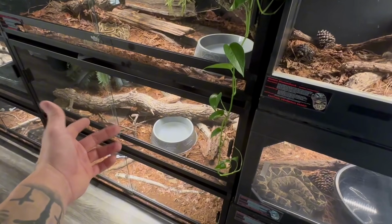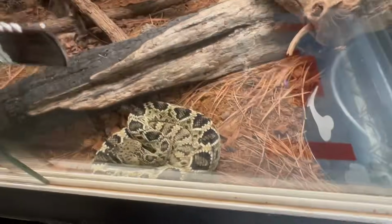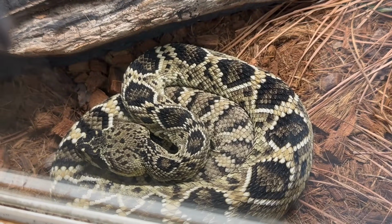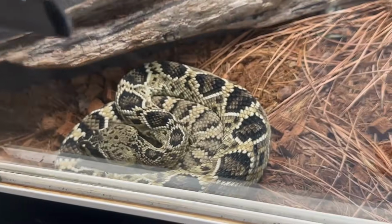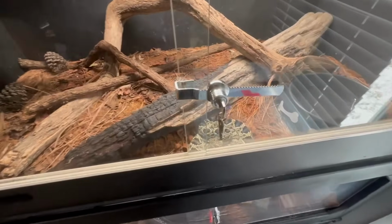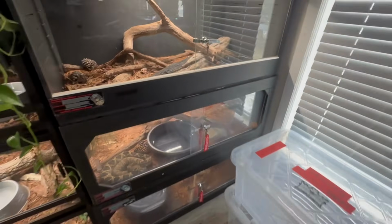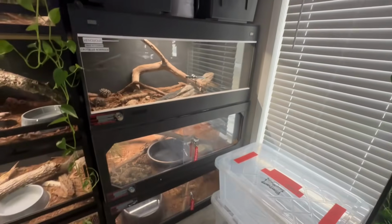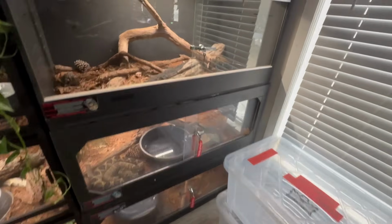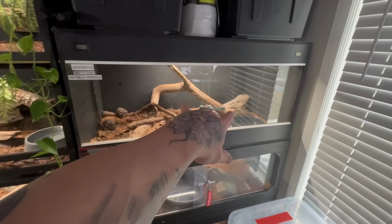Obviously, the albino is not wild caught. That is captive bred. And then this guy here is also captive born and bred. So all of my Eastern Diamondbacks are captive born and bred. I have zero wild caught Eastern Diamondbacks in my collection. However, Eastern Diamondbacks are my favorite rattlesnake, period. And I plan on getting at least one more. I would like to get another female, maybe more. We'll see. So if I ever happen to find someone who has a wild caught female, I will gladly take it or buy it from them, whatever. Anyways, moving on. That's our male Eastern Diamondback.